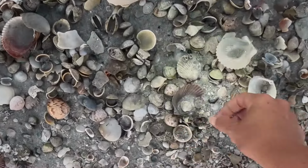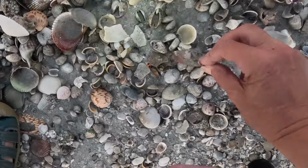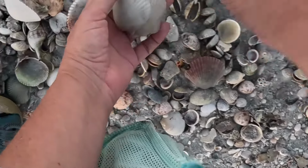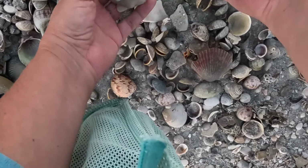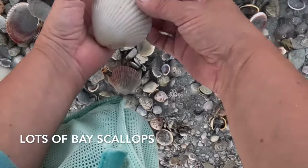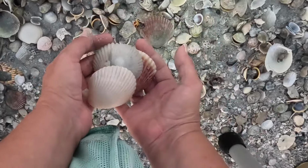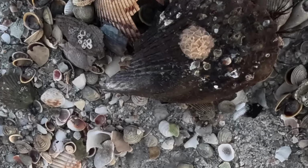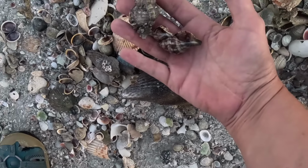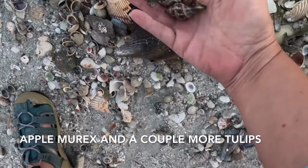Massive amounts of bay scallops have washed in this time. There's a nice one, and there. Look at the color on that guy. Wow. That big one up there. So, yep, quite a few of these too. There's a nice big apple murex. Wow. Super.